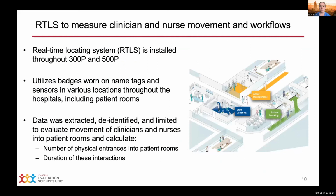And just a word on the data. This real-time locating system data, we linked up with Birju Patel, who is a clinical informatics fellow, now at Google, and I saw his name on the last presentation. And he and I were chatting and realized that this would be a really interesting data set to evaluate this, using these tablets to conduct clinical care. So once you have the tablet outside the door, how does that change the number of times physicians and nurses and other members of the clinical care team enter the room?